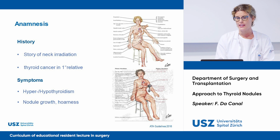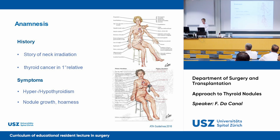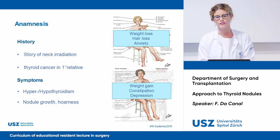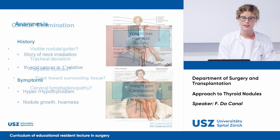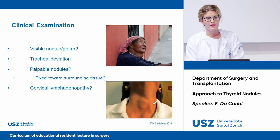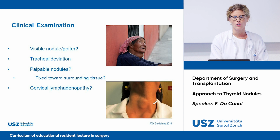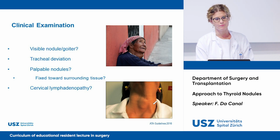After that, it's important to investigate the symptoms. So which symptoms are we looking for? Maybe changes in weight, hair loss? Of course. So we are looking for symptoms of hyper- or hypothyroidism. And then it's important to ask how fast the nodule is growing and if there is any change in the voice or hoarseness. In the clinical examination, we can have a look if there is any visible nodule, a goiter, or a tracheal deviation.